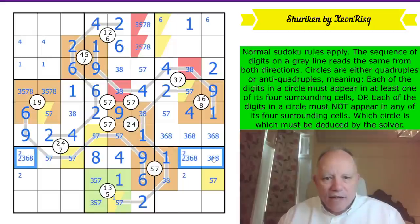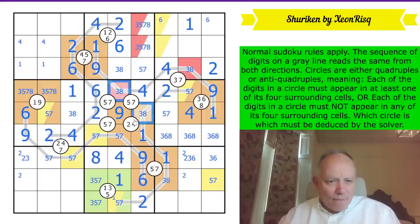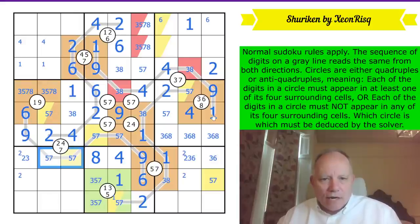Now we can't have 8 in these. That one also can't be 6. So one of these is a 6. Got this 3-8 pair going. Now, what am I missing on the palindromes? I've got a 5-7 pair here. Okay, let's get rid of all the orange colouring.